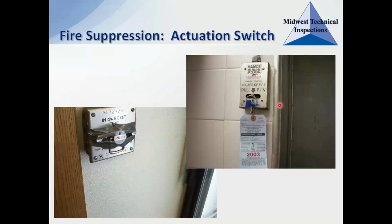We have the service tag on there telling us when it was done and who did it. Obviously, if we were looking at this today, it's well past due for its 6-month servicing, but at the time that the photo was taken, it was within the 6 months of that date.